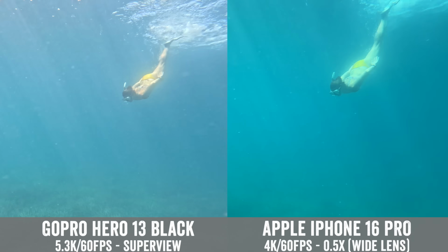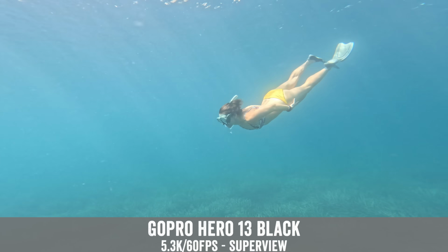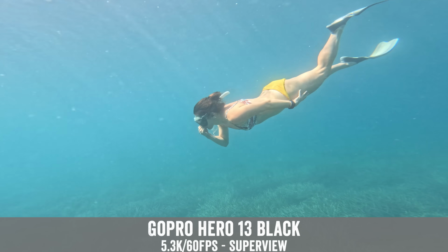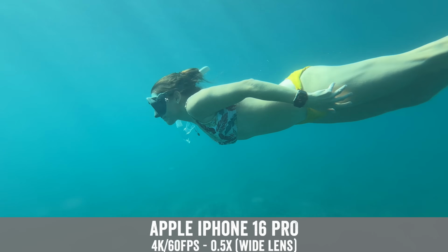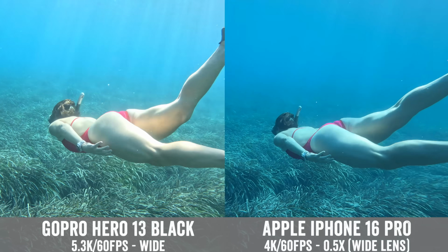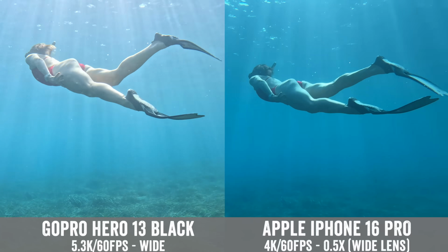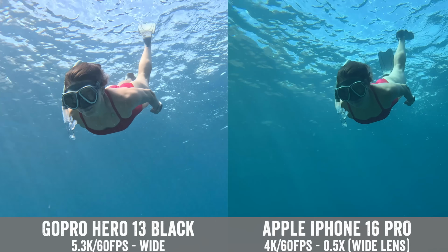Here we go to Super View on the GoPro and the widest possible setting on the iPhone. Note though, if I go to full screen, just how much wider this is on the GoPro compared to the iPhone, and then also how much better the color reproduction is on the GoPro. I was really surprised day after day of testing this, how good the GoPro did underwater compared to the iPhone. The iPhone is definitely skewed more blue. You can see that again right here.